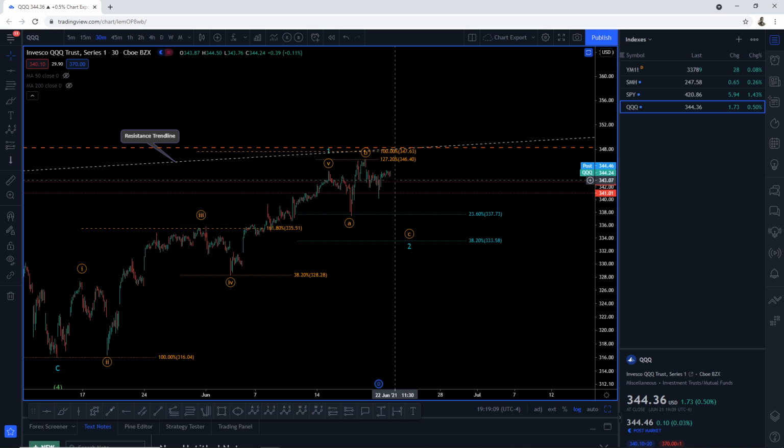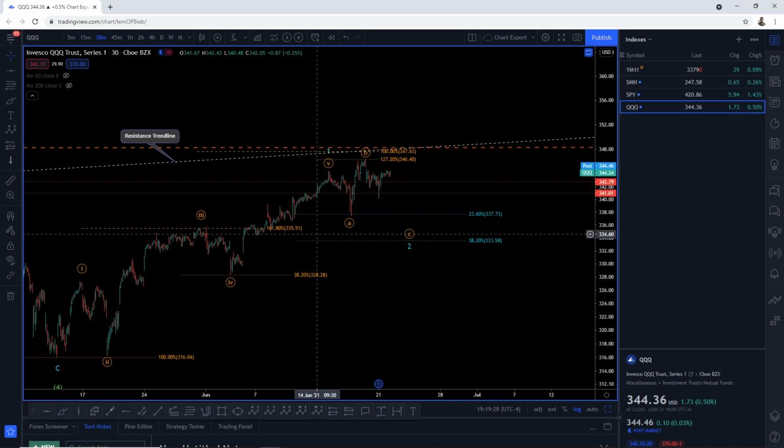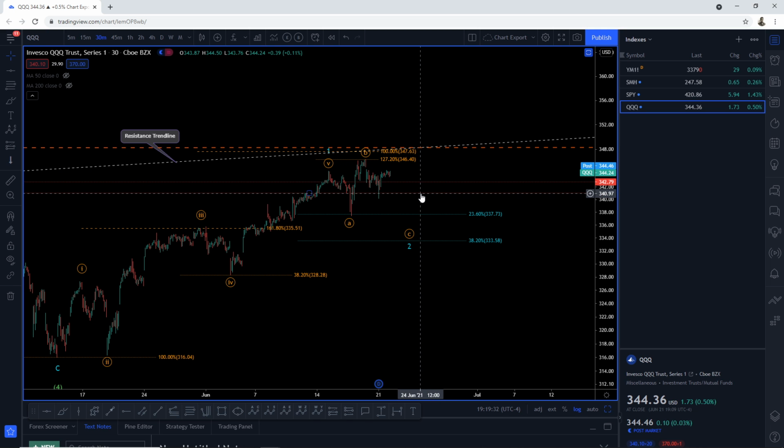Key levels to watch for support are 342 to hold and 341 to continue holding, just in case this one does not. Our targets for the wave 2 should come in at the minor degree wave 2 fib levels, which is the 23.6 or the 38.2 at the very least. So this is A, up in B, or 1, 2, down in 3, 4, and then 5. This is still looking a little bit dicey, but we're getting there.